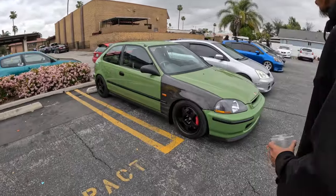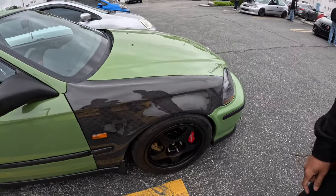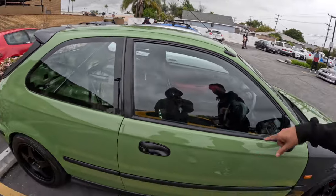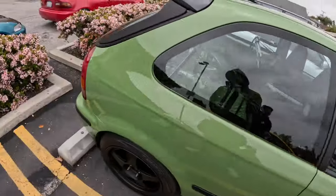But yeah, this one's really clean. I like this, interesting. Pretty sure that's a wrap, but it still looks cool. No, that's real. Is it? Yeah, that's real. Okay, he flexed on me. He's all driving on the wrong side of the road. Oh yeah, right-hand drive.